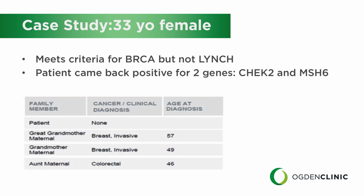Maybe a patient that you guys would typically have in your practice, a 33-year-old that maybe came in for any reason, cold, flu, could be an annual exam, and you get a family history. Her great-grandmother had breast cancer at 57, her grandmother on mom's side had breast cancer at 48, and a maternal aunt on mom's side had colorectal cancer at 46.